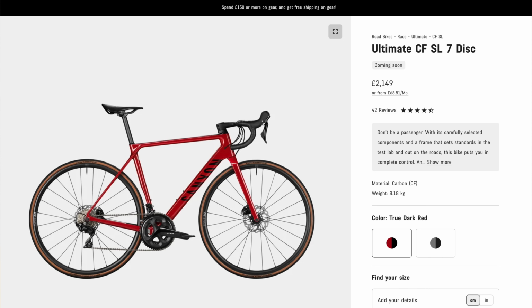Now, if you want something a bit racier, like the TCR perhaps, from Canyon, then their cheapest Ultimate, which is their flagship race bike, doesn't quite hit our price band. But if you're prepared to spend about £150 more, you can get a nice Ultimate, their entry-level model or their cheapest model in this range.